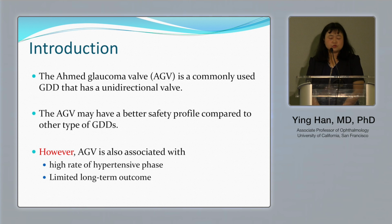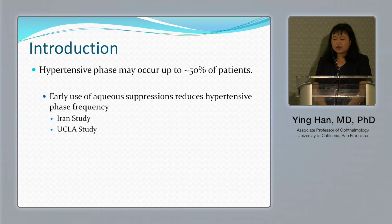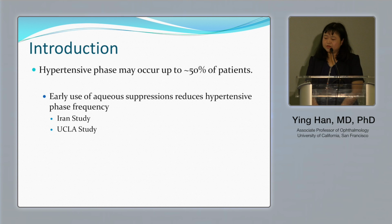It has a better safety profile compared to other types of glaucoma drainage systems. However, I think there are two main drawbacks with the Ahmed valve plate. One is the high rate of hypertensive phase. The other is limited long-term outcome, and I want to share with you our experience and how to overcome those two problems. So hypertensive phase: we know if you place an Ahmed valve, it may happen in up to 50% of patients, including pediatric patients.